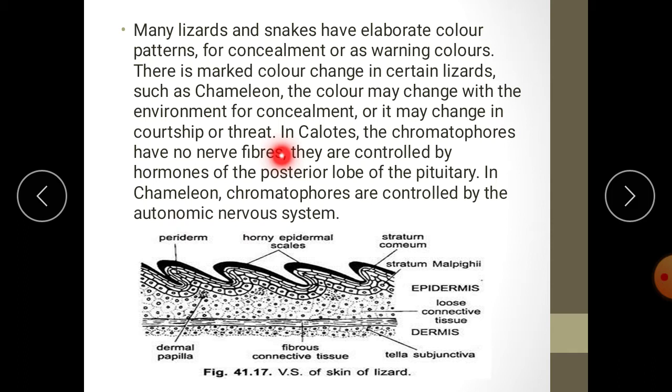In Calotes, what is Calotes? Calotes is a garden lizard. The chromatophores have no nerve fibers. They are controlled by hormones of the posterior lobe of the pituitary gland. So the pituitary gland has two lobes, anterior and posterior. The hormones of the posterior lobe have an effect on the change in color of the skin.